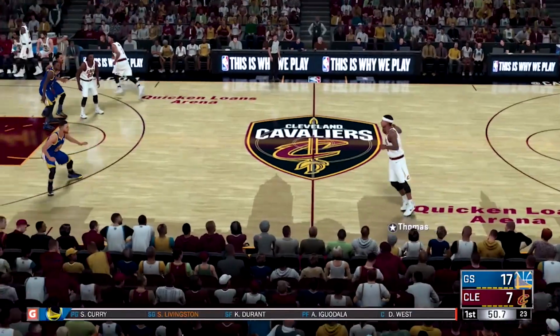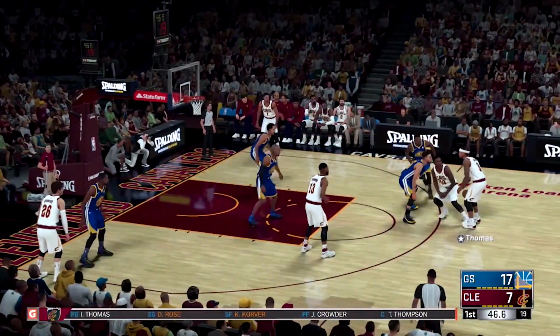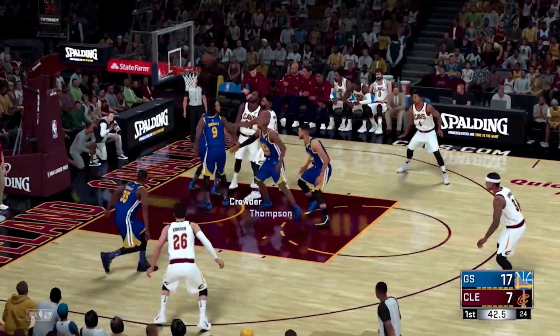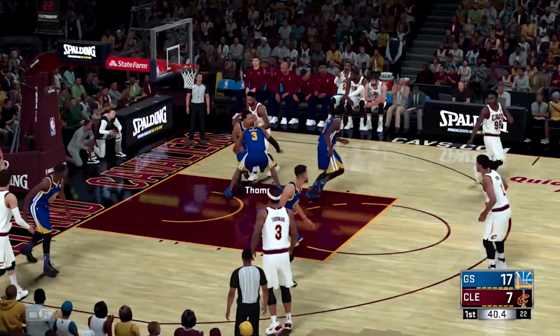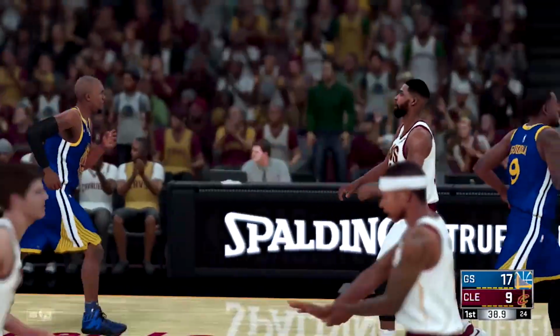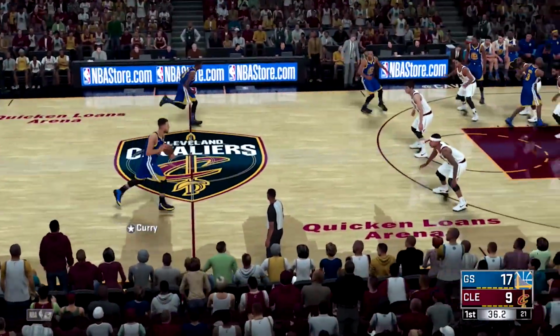The Cavaliers trail by 10. Outside Thomas. Now the feed to Thompson. Another shot, and he sinks the layup. Well, that's a prime example of why Tristan Thompson is considered one of the best offensive rebounders in the game right now.